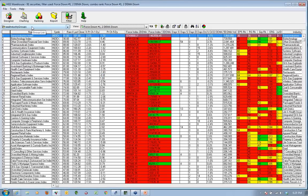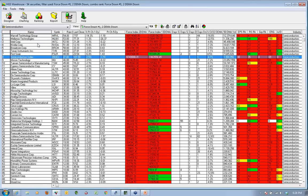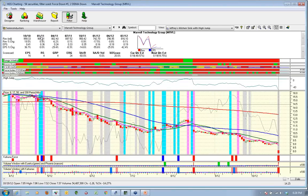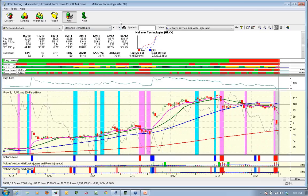Some of our friends, semiconductors, which have been weak now for some time. Remember, I pointed out Intel a couple of times, how weak it was there. We'll just look at a couple of these. Marvell, I thought these were guys in the Apple phones. It certainly looks weak. I'd rather have shorted it when it broke through the 200 and the 50, but probably too late to short this. Mellanox, don't know what to do with Mellanox.